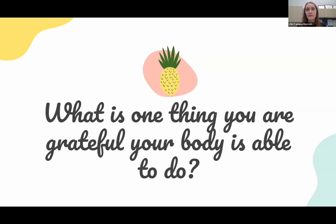Maybe you love hiking. Maybe that's one of your big interests. So maybe you're thankful that your body allows you to go on all the hikes that you love to do, and it's able to push itself through those hard hikes. So just emphasizing at least one functionality of your body that you're grateful for can be a really positive thing to take away from this. That's not weight-based, that's not appearance-based.